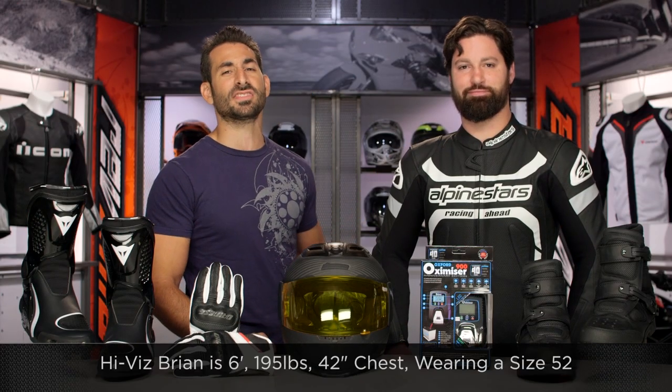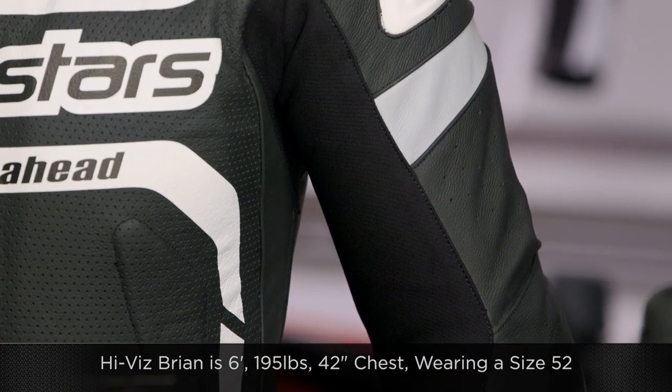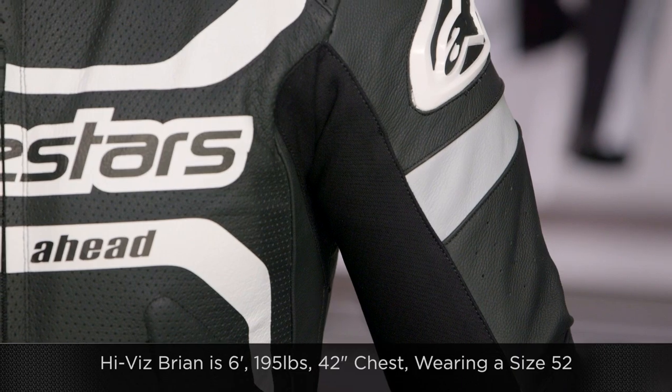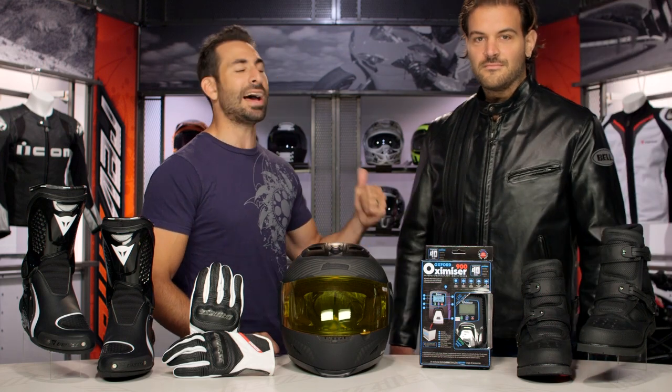Now, Hi-Vis Brian to my left, 6'1", 195, 42-inch chest. He's wearing a size 52 for frame of reference, and keep in mind it is going to be more of a sport orientation. Goodbye, kind sir. And that means a little easier to stand up and down on, less integrated for a full tuck all the time. Now I have Spurge.